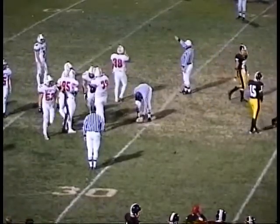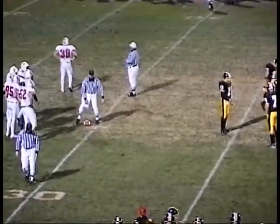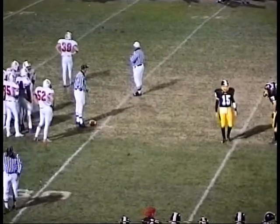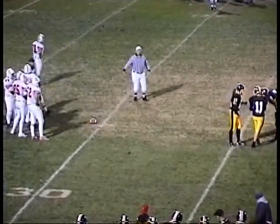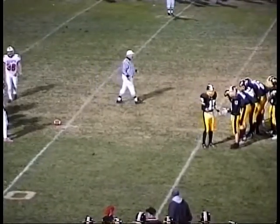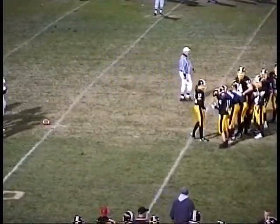Second down and short for the Bulldogs. The Knights have a little trouble getting their defensive formation correct. Jackson up the middle. He's going to be stood right near the 30-yard line by a host of Knight tacklers. He might have enough for a first down.